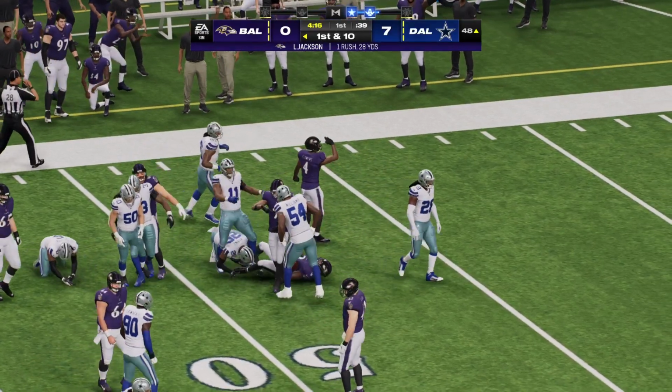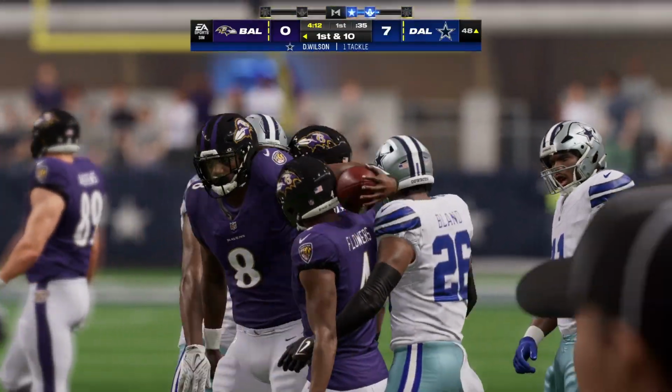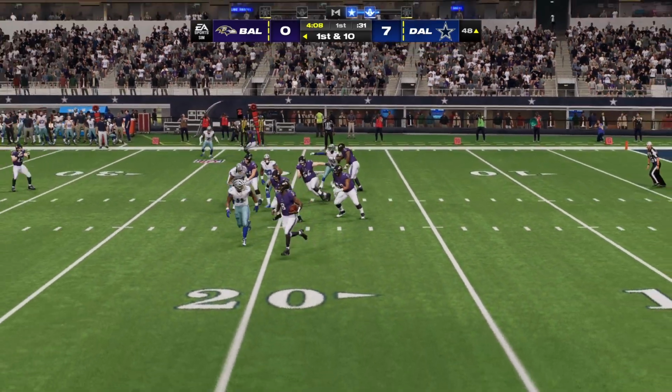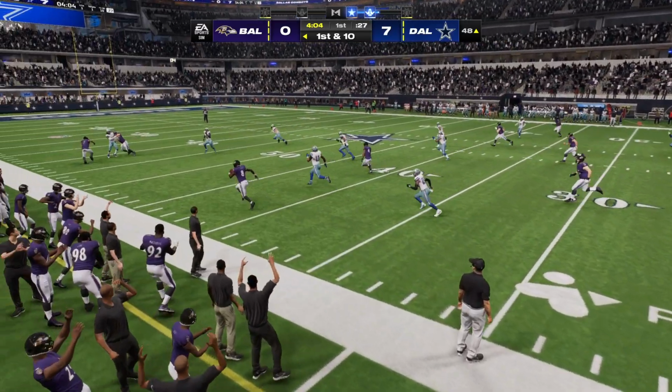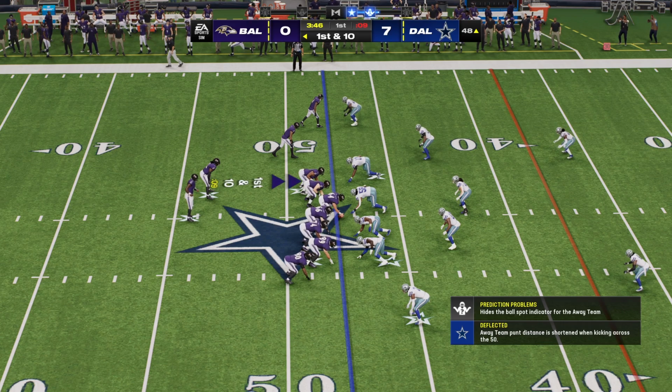And he'll be taken down, but not before they work it across midfield. Big yardage there on the scramble. It gets him a first down. This guy's proven himself to be one of the best in the NFL. He brings an added dimension to their offense with his ability to read defenses and know when he's able to pull it down and take off and go.